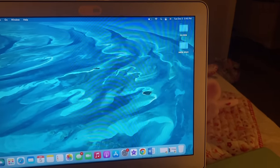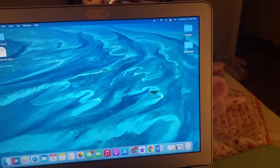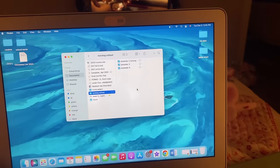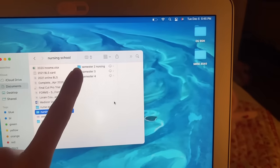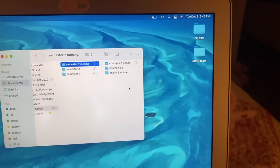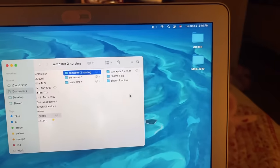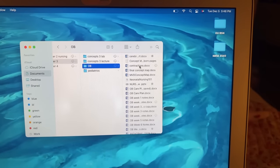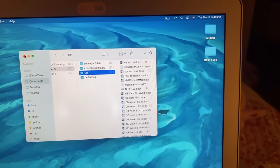if you do a BSN program, if you're in school, I like to keep this organized. So a way that I do that, I divided it into semester one, nursing school semester two. When I actually started doing it, which was second semester, I have semester two, semester three, semester four of nursing school. So going into semester two, within there I have all the classes that I had: concepts two lecture, pharm two lab, pharm two lecture. Semester three, there's more. So it breaks it down. And then if I go into it again, I have all of these. And so I just like to keep things nice and organized.